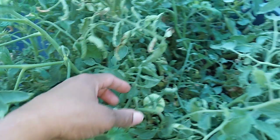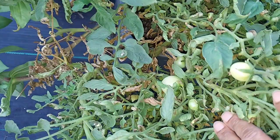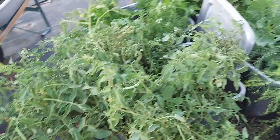I gave it a little bit of calcium and a little bit of Garden-tone plant fertilizer, and it seems to be doing okay if the caterpillar will stay off of it. But you know, see, I have plenty of tomatoes still growing on that one, so that is good.